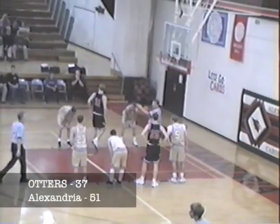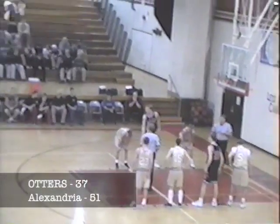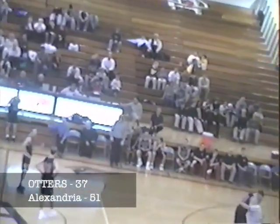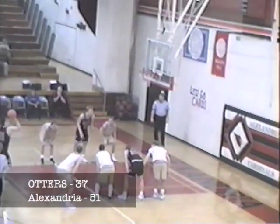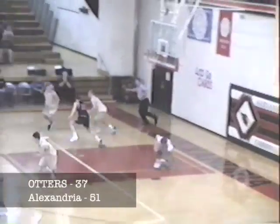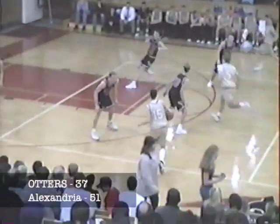51-37. Bellevue is going to come back in the ball game for the Alexandria Cardinals. Eric Salmi will go to the free throw line. Salmi is playing an excellent basketball game here tonight. He has 8, 10, 12, 14 points, going for number 15. Free throw is no good. Rebound tipped around. Rife had it, couldn't control it. Comes to the Otters. 51-37, quickly to the front court.